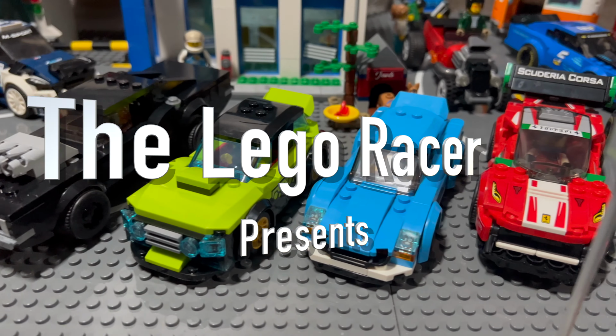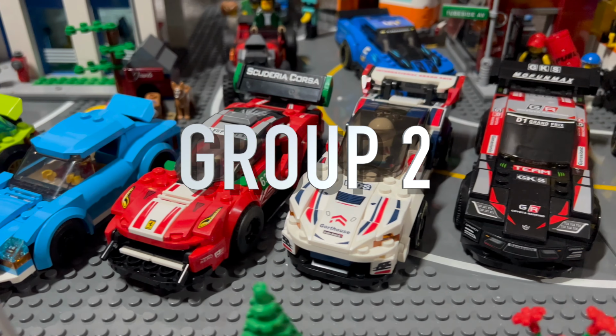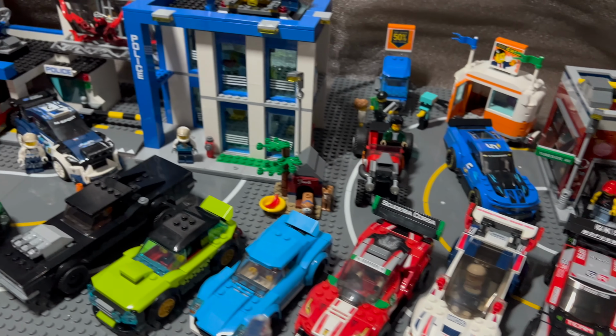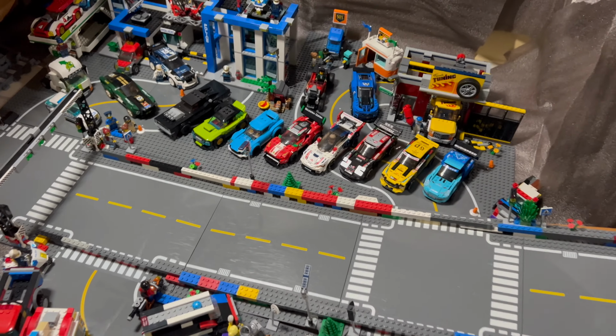Welcome everybody out to our race today, where we have group 2 fighting for their qualifying positions in our Lego versus GUDI tournament. Today's group consists of cars made by GUDI, however you'd like to pronounce it. I'm going to pronounce it GUDI.